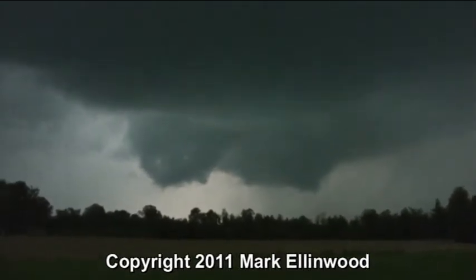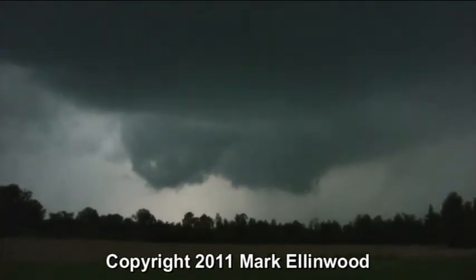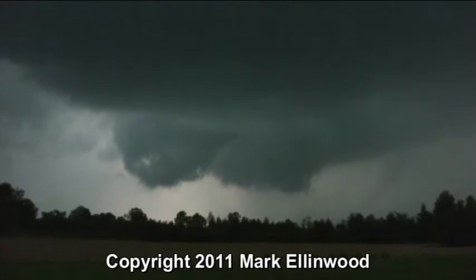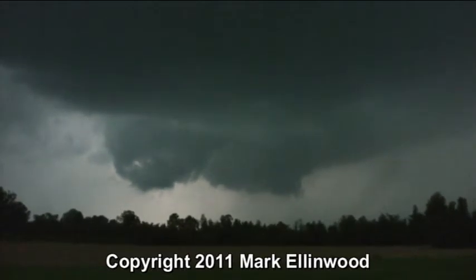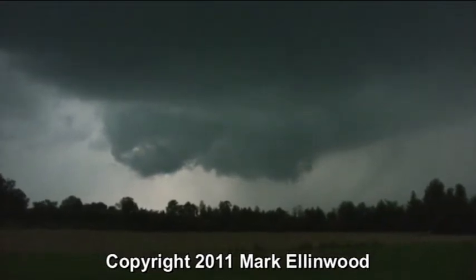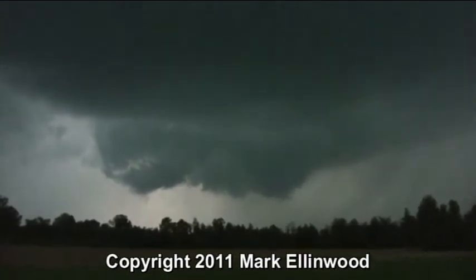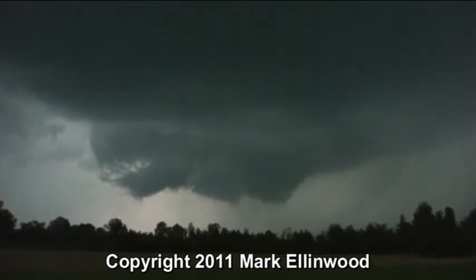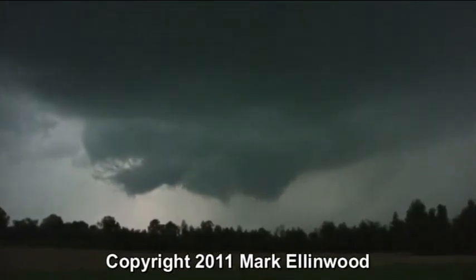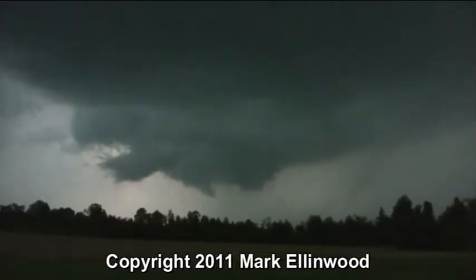Wow. How is this not missing? Wait a minute, what's up? Watching it. Keep an eye on the ground too, because sometimes you don't always have the condensation. Yeah, I'm watching. Tree line's in the way. Man, that is some rapid rotation. What's coming down in the middle? Come on.